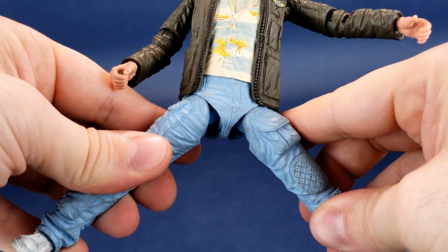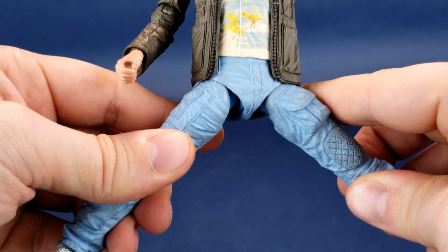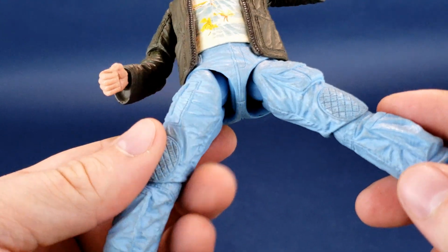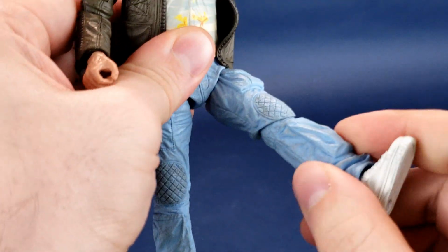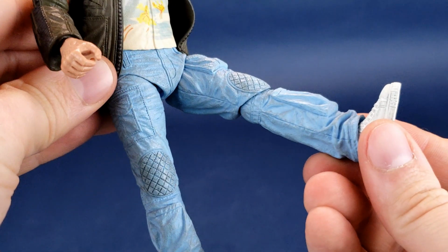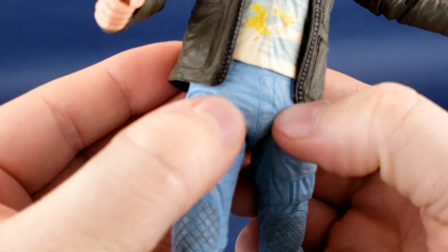The legs split out. I noticed they're a little tighter on this figure, and that's not a complaint at all. I welcome tight joints in these figures, rather than figures that, when you get them out of the packaging, are excessively loose, and that's not the case here at all with Brett. Leg goes forward to about that. Leg goes back, and you probably noticed it when I brought his leg forward.